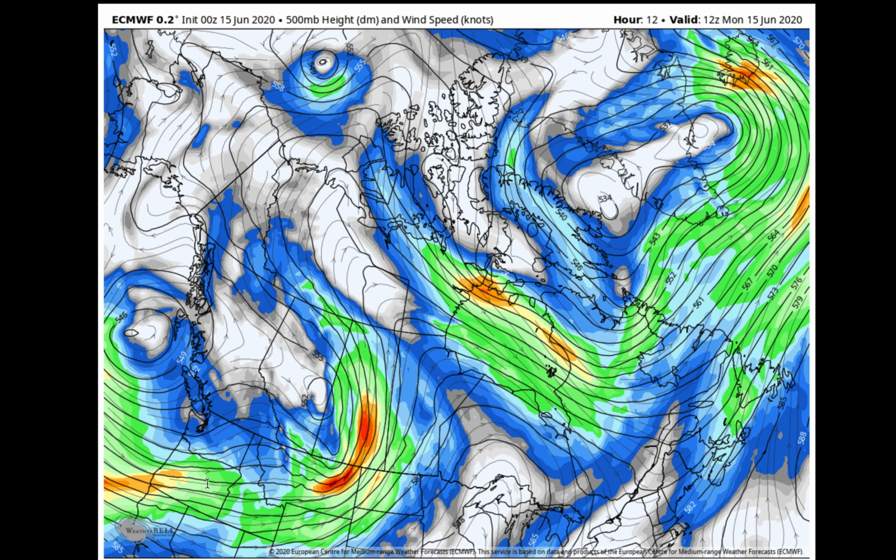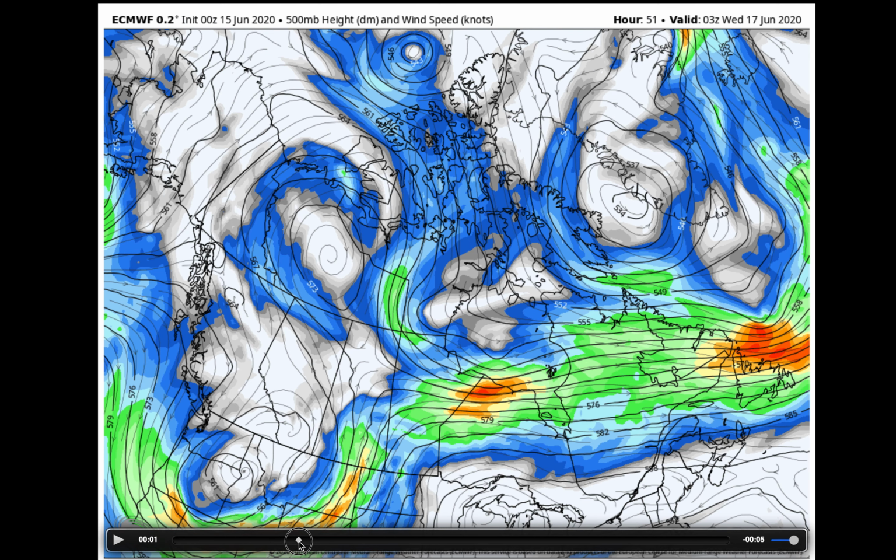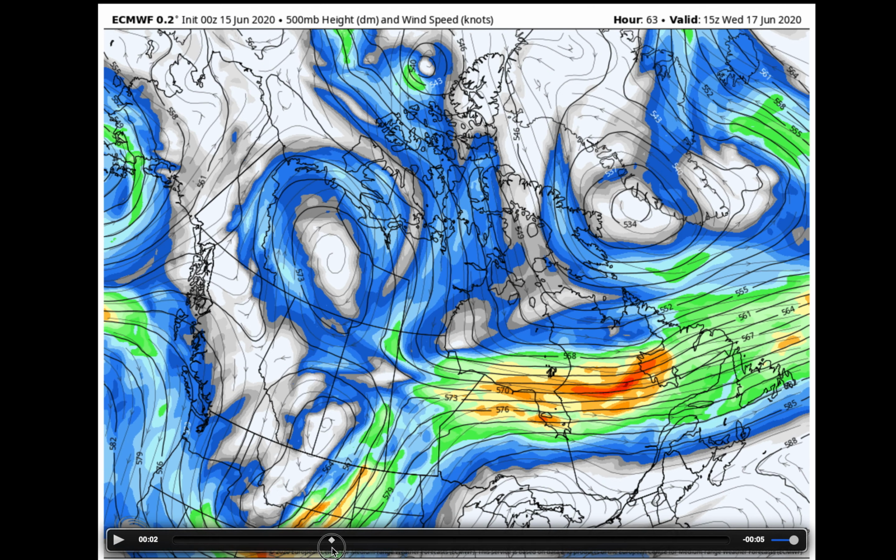So again, today we've got those strong jet stream winds, that streak coming through central and southern Saskatchewan. That's what helped kick off the thunderstorms this morning across southeastern Saskatchewan into southwestern Manitoba. As we take this into the day tomorrow, you just watch this trough continuing to rotate through the region, those strong upper-level jet stream winds over the top of the eastern portions of the prairie.